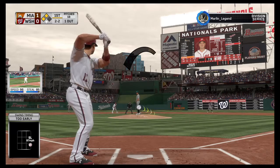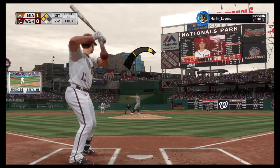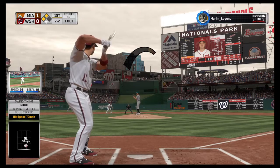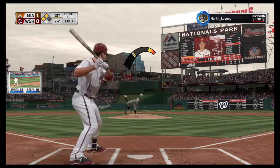Got himself ahead in the count now. This is when he's at his best. 2 runners in scoring position, and this is where he bears down. It's almost like he says, all right, I'm in a jam, now let me show you how good I am. Well, he got a piece of that breaking ball right there. That's the second one he's seen in a row now, and he fouled that one off. Let's see if he comes back with a third one.